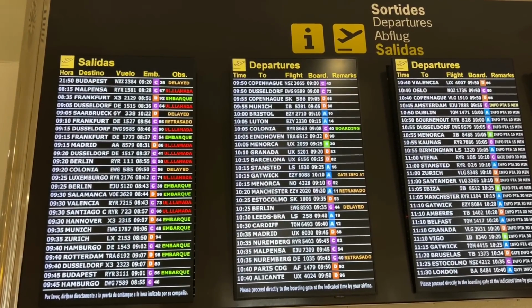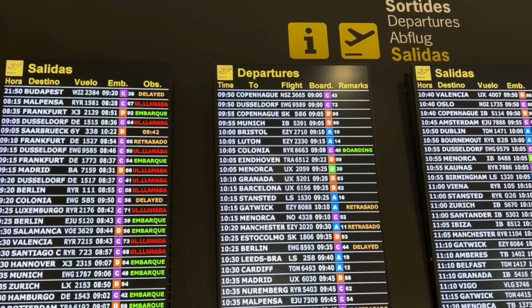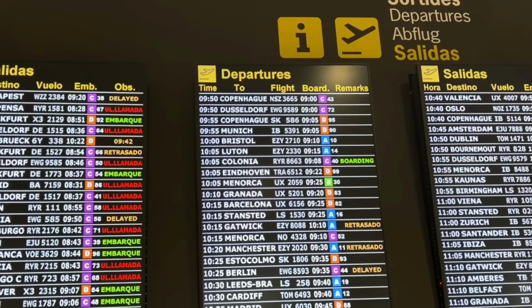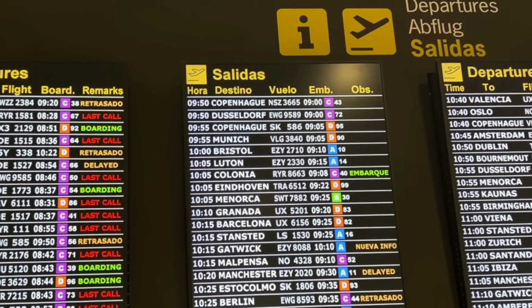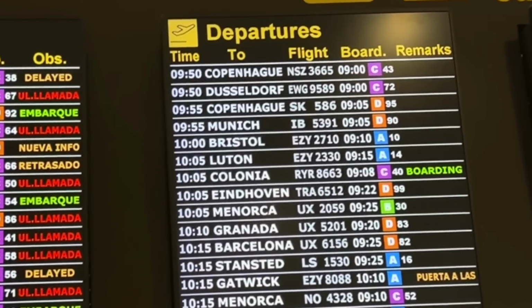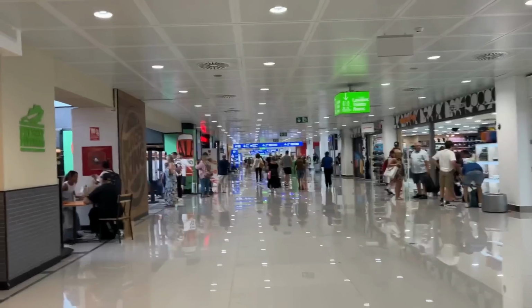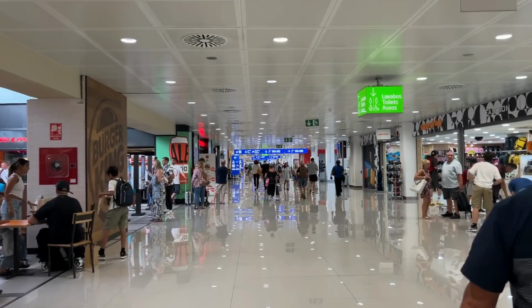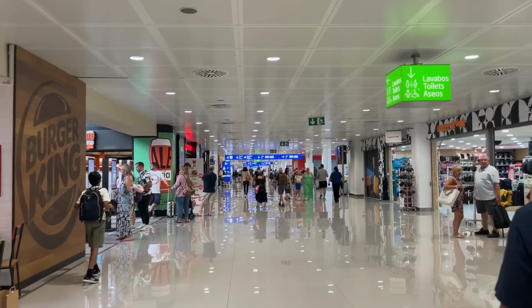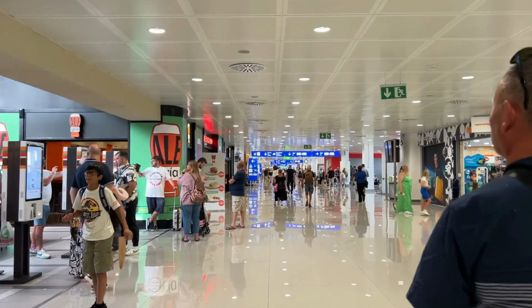Okay, so good news is that it looks like our flight to Bristol this morning is going out on time. They've actually suggested a 50-minute boarding time, so they're saying we're boarding at 9:10 even though the flight isn't departing until 10 AM this morning. So our flight goes out of gate A10 this morning, so we're going to head on through the airport and try and pick up a bottle of water on the way.